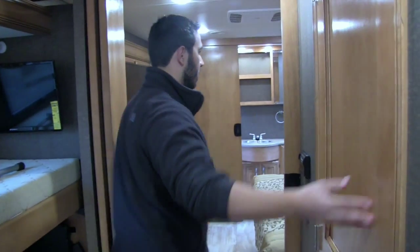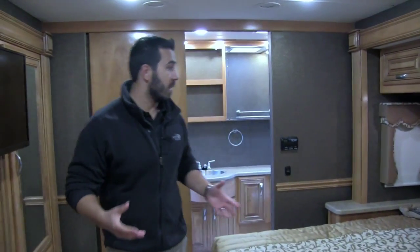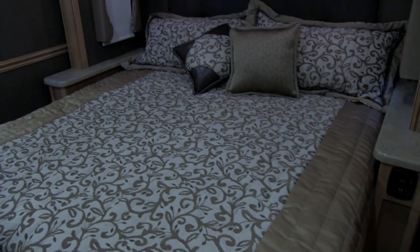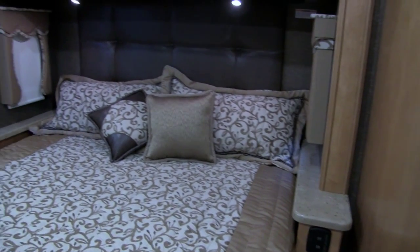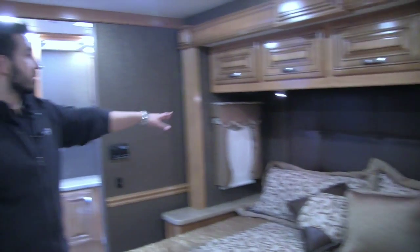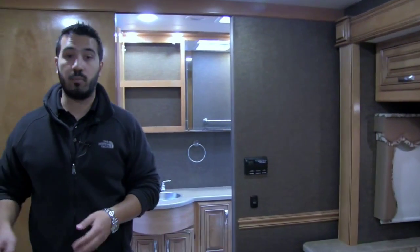As we close that, we can come back into our master suite, which you will have a door here that can close off. Beautiful master suite. You're going to have your king bed here, very large, extremely comfortable mattress. You have shelves on both sides as well, and you will have a charging port, which is going to have 4 USB plugs for all your electronic devices. You'll have windows on both sides, of course, your beautiful headboard, and you will have nice, deep, very usable storage all the way across the top.